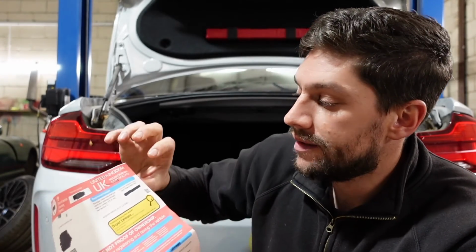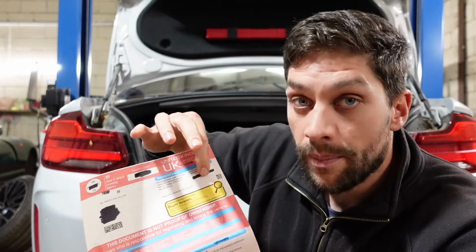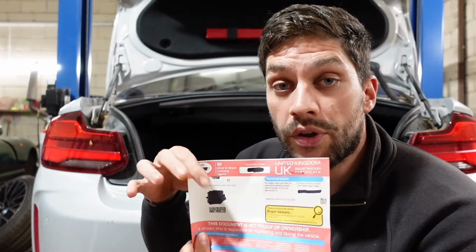You can also check that it's a genuine document, and you should have a document reference here. I have blanked it out because obviously it was a live document, but there is a document reference number here, and you can actually input that into some HPI checks and it will come back to tell you whether it is the most current document reference for that car. And also you would use this to put the car in your name.